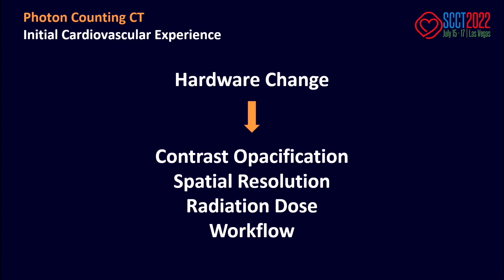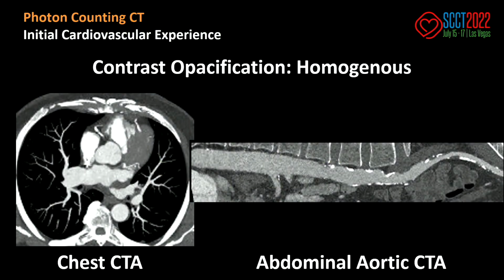And so I'm going to show you some of our images that I've selected to put together just to show the breadth of cardiovascular work we've done and what we're seeing. So in regards to contrast opacification, these are 2 images from 2 different studies, just to illustrate both a shorter axis acquisition isolated to the chest, or a long axis with the whole aorta and iliac vasculature. We were consistently seeing, and have been seeing, homogeneous contrast opacification from cranial to caudal positions.